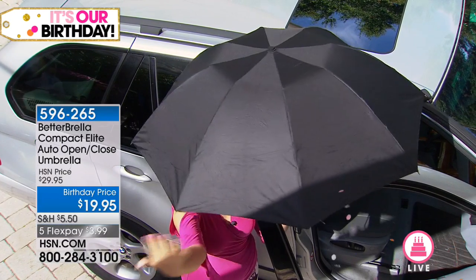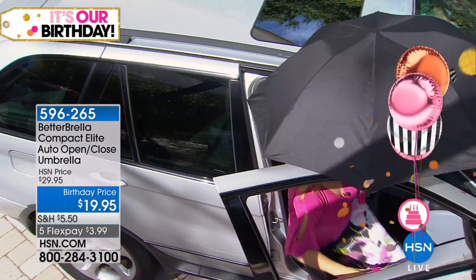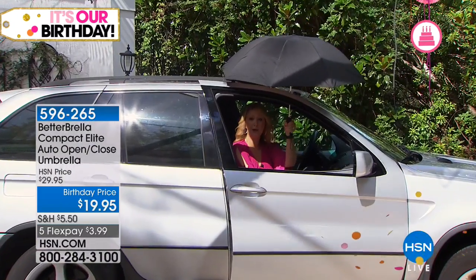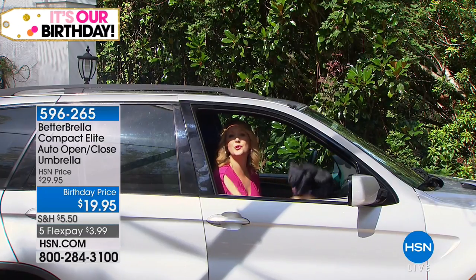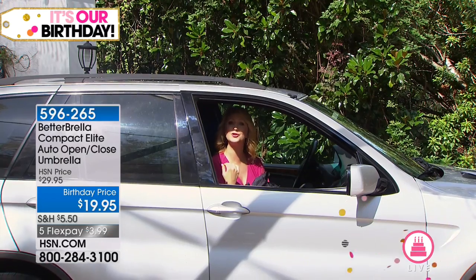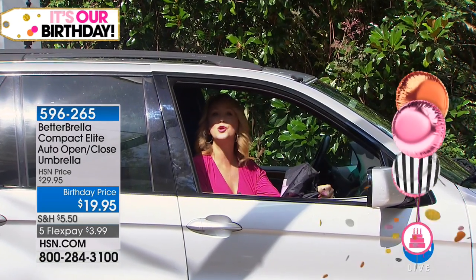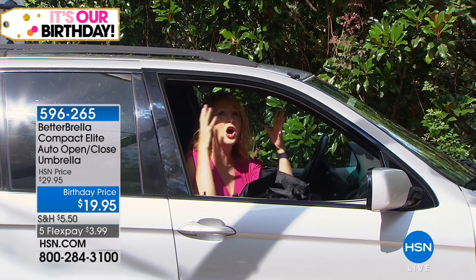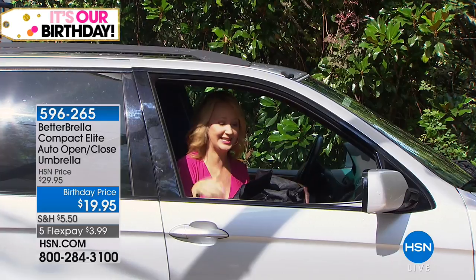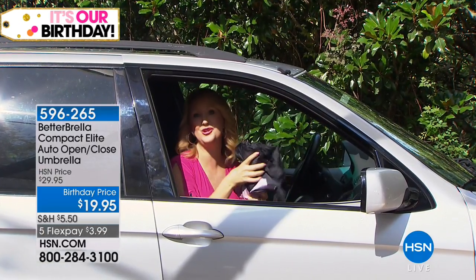Look at this huge wide canopy. So this is 46 inches. It's covering the entire opening to my door as I'm lowering myself inside, right? Then with that automatic one-touch button, you can just pull your umbrella right in through a very small space in the door, and then you can close your door. So not all of that water is dripping in. You don't have to worry about this closing down like a traditional umbrella, which causes water to get everywhere. It doesn't happen with your better umbrella. You can just pull it right inside, and the water is caught right here in the fold.